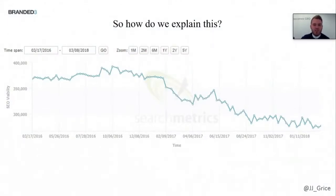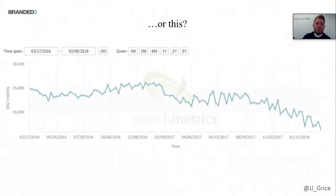And the frustration is that we see things like this. So you can see that this is a SearchMetrics visibility graph. Since the beginning of 2017, this particular site has historically held high levels of visibility. And then throughout 2017 into 2018, they're seeing progressively declining levels of visibility. And without this understanding from Google in terms of what they're targeting and what the issues are with this particular website, it's very hard to diagnose the actual issues behind this sort of drop.